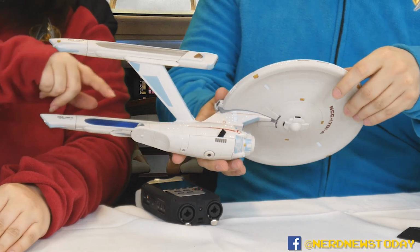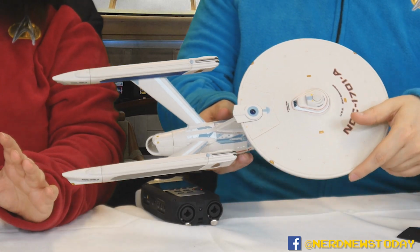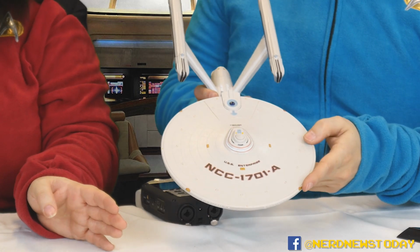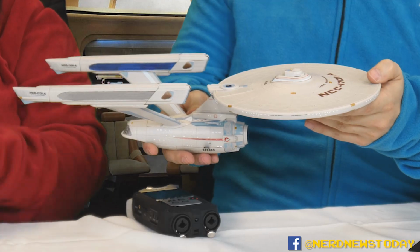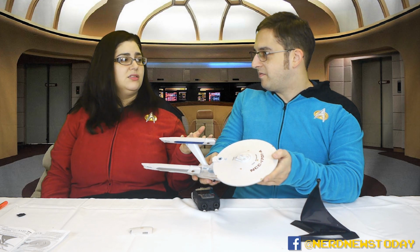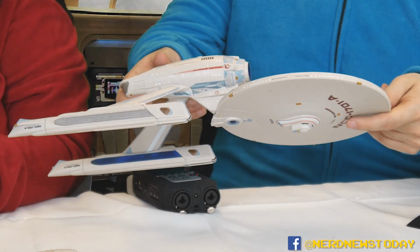Like the nacelle detail on the insides, just all around. It's really great work. I think that's really the best thing that you could say about it. It is a little bit heavier than the previous one. I'm not sure if it's because of the design, or because of the way they weighted it, or I'm not sure why it's a little heavier, because this clearly has the same kind of box inside, for sound and for the batteries. But it's just really cool.